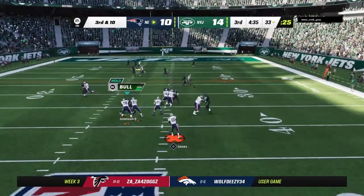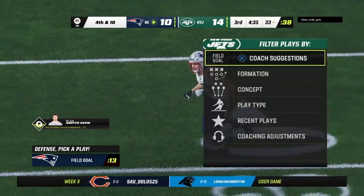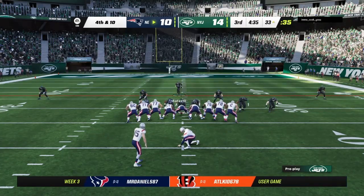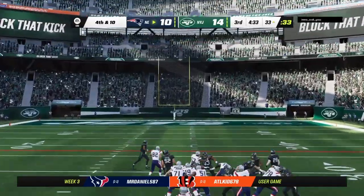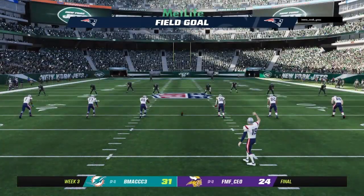Jones, off play action. And that's going to be incomplete. The coverage too good there. The contact popped the ball free, and it's fourth down. The Patriots will bring on the field goal unit from the right hash and call it an even 50 yards. And his kick is good. And the lead is down to 1 now at 14-13.